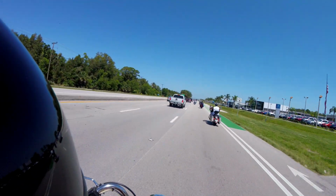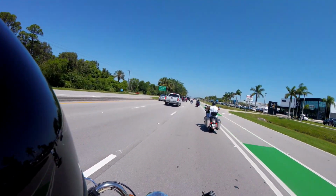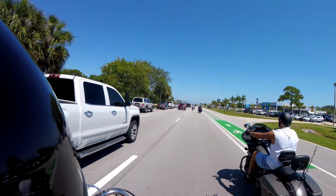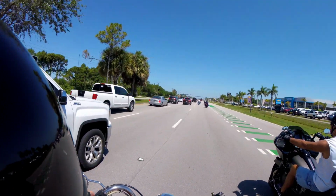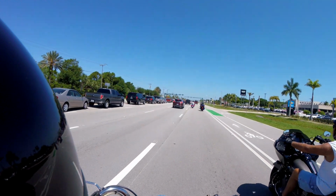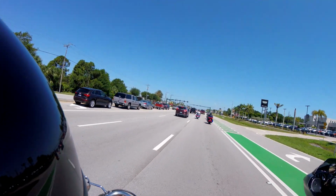Compared to all these bikes ahead of me here, Kenny's got a Road Glide. Randy in the blue bike's got a Road Glide, and Tom has got a Street Glide. Steve's got a Road Glide, and Tom in the front's got another Road Glide. Jimmy just peeled off.